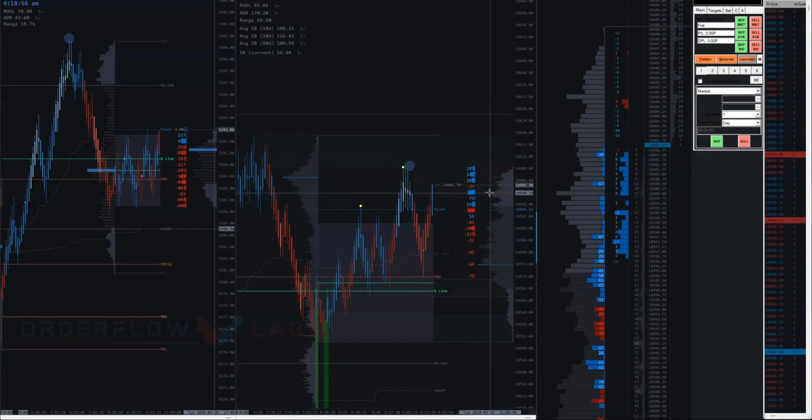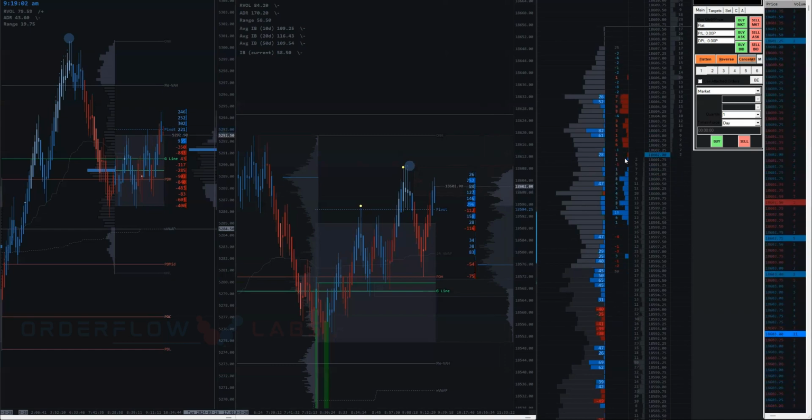Absorbing into this mix, we got 340 here, and then you'll see the 89 here on the DOM. 251 up around 603. I want to see the bid pull off. Now, first sign of weakness was down into the 601s.